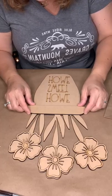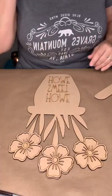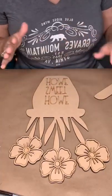Hey, Carol. Isn't that state sign adorable? I just love it. And I love that you can get any state. So if you want to do them as Christmas presents, you're all set.